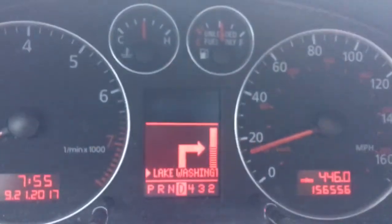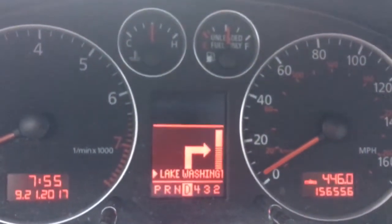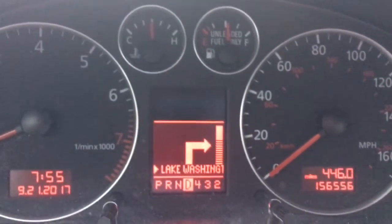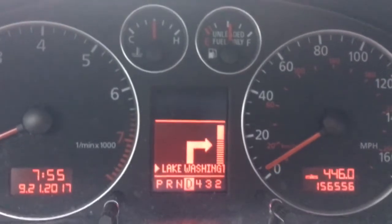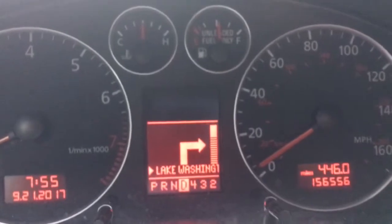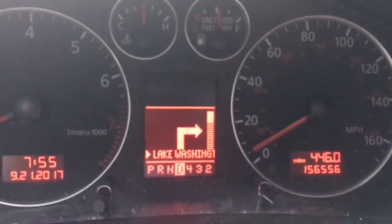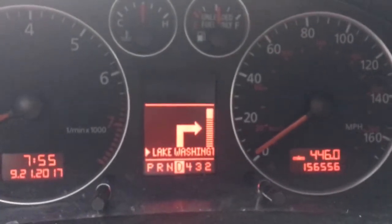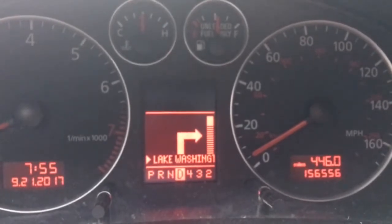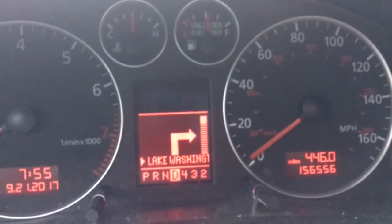What's neat, it has this little distance to the turn progress bar on the right. So the shaded area is like the remaining, and it'll go down kind of one click per, I don't know how much, every 100 feet or so. And then we have a little bit of traffic, so I'm going to stop this, and then we'll restart when we start moving.